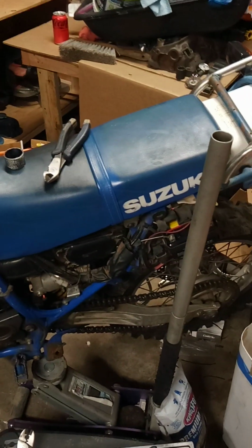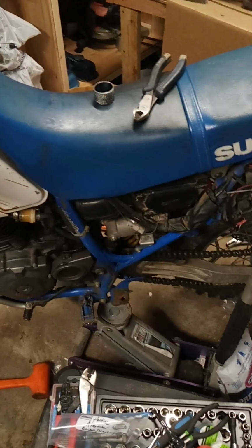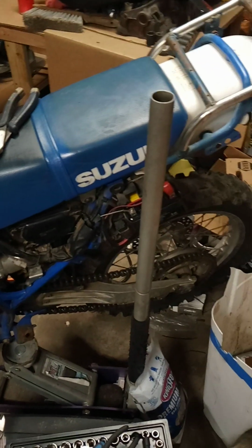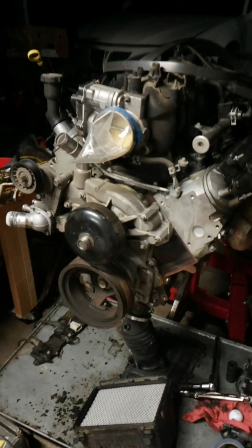It's my DR350. Been working on it. Runs. Just needs love. Needs a new carburetor, I think. Garage is a mess. What else is new?